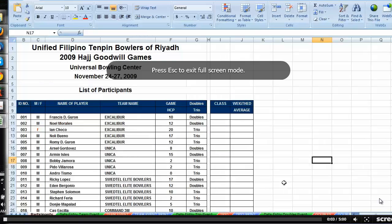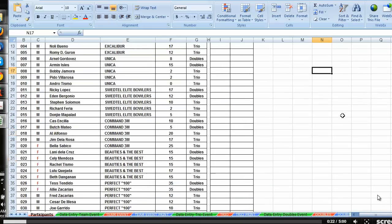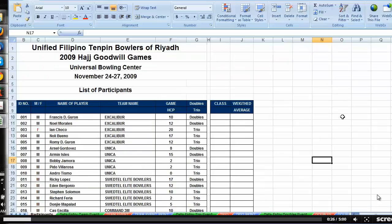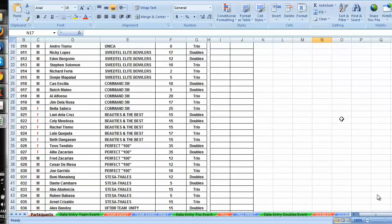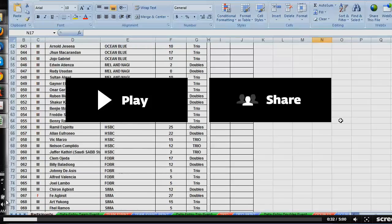Hello, this is what I'm gonna show you is an Excel problem I made specially for computing bowling statistics. I made this sometime 2009, and it uses to compute the average and the total number of pimples of each participant. Let me show you what I've done with my work.